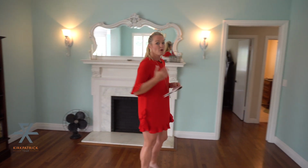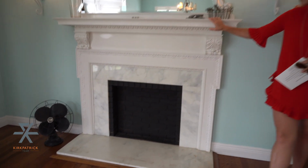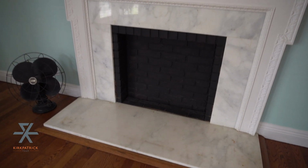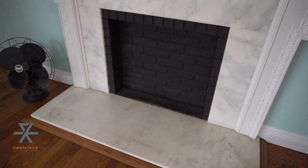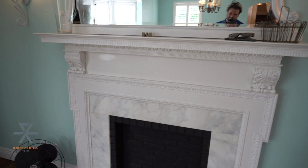We have a focal feature in this room, which is actually not a real fireplace. So I say this because the last few people came through and said, oh, can I burn logs in here? The answer is no, you cannot. If you want that to happen, you'll have to make it in your renovation.